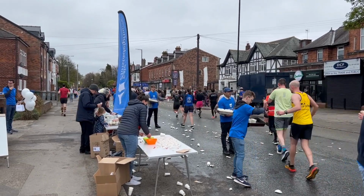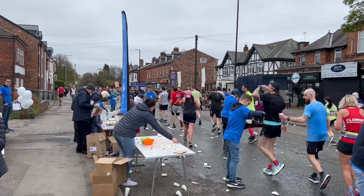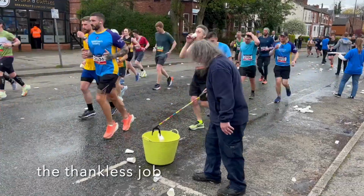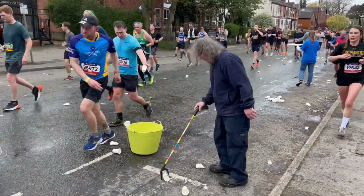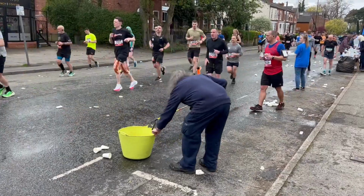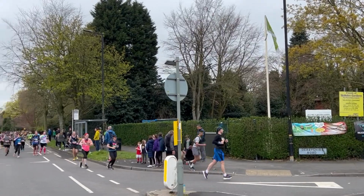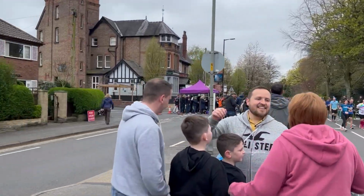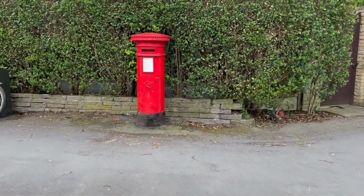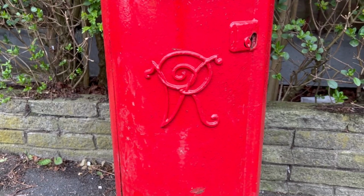These pillar boxes are such a part of the urban landscape that you probably haven't even noticed that they're not all the same. They all have a royal cipher, and that cipher is different depending on who was on the throne when it was installed. They first came into use during Queen Victoria's reign, and I really had to search my mind to find a Victorian one, but here's one on Marsland Road, just outside Walkden Gardens.